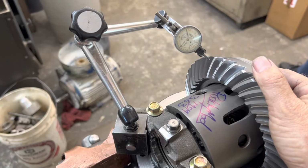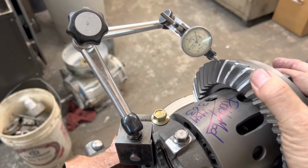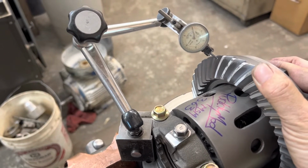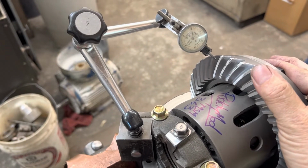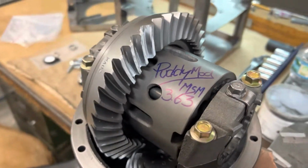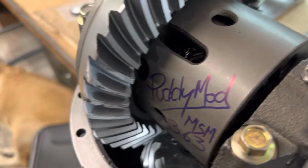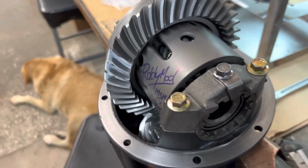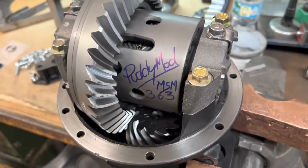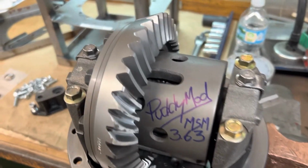Good morning. Been working on this MSM Miata differential, finishing it up, and just set the backlash. And we're at about 2.93 thousandths continuous around that gear after balancing. Perfection. This MSM rear end came out super nice. Got an excellent pattern on this 363 gear set, Mazda Speed, going into a 2004 Mazda Speed Miata. I had said 2005 earlier. I am corrected. It is a 2004.